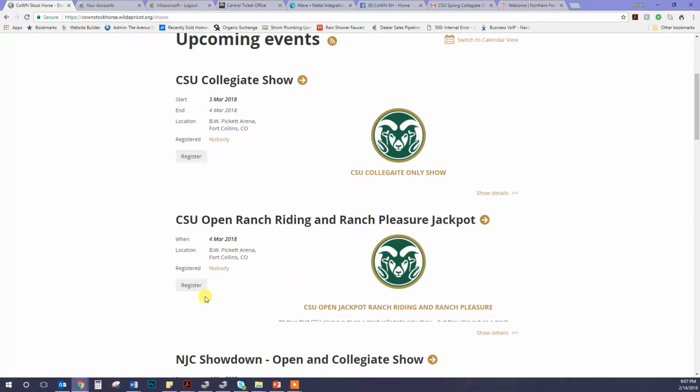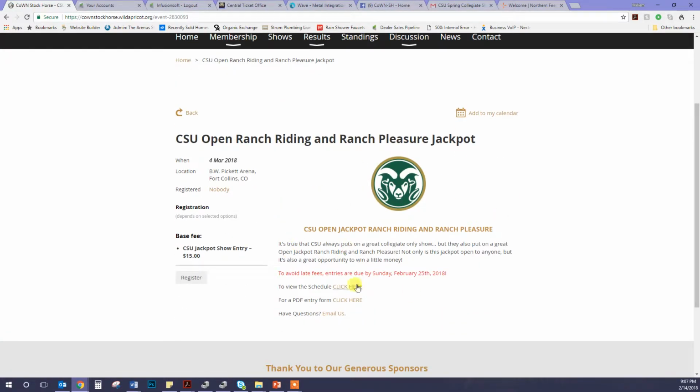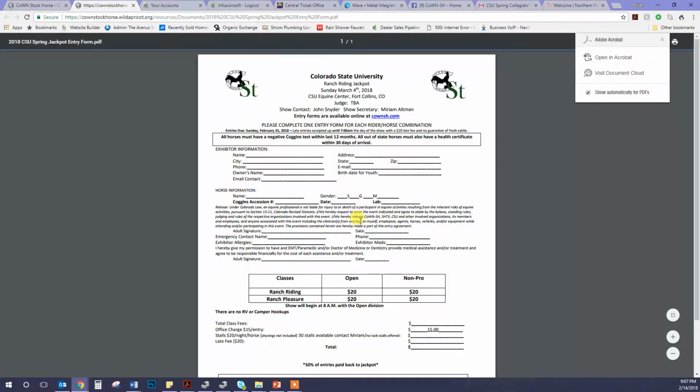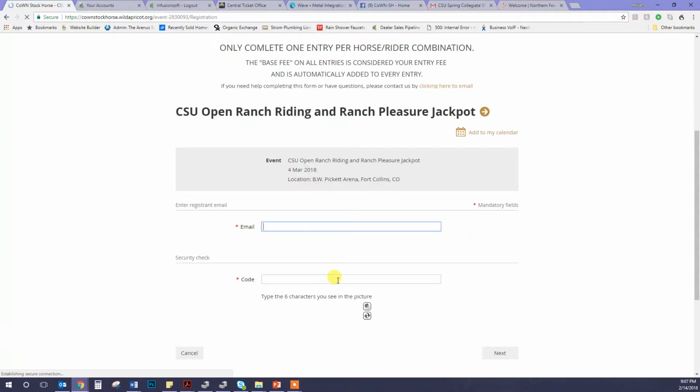So in order to register and fill out your entry, you can either click the register button here, you can go to show details and see more information. You can see the schedule here. You can click the PDF entry form if you'd like to complete that and mail it in. Or you can go ahead and click register and begin your entry.